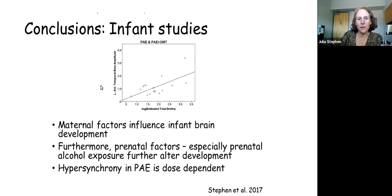What we also found was that that amplitude, and this is just an example from one of those frequency bands, was related to the amount of alcohol that the infant was exposed to. So there was a dose effect. So we know from these studies that maternal factors influence brain development, and especially prenatal alcohol exposure changes brain dynamics in infants.